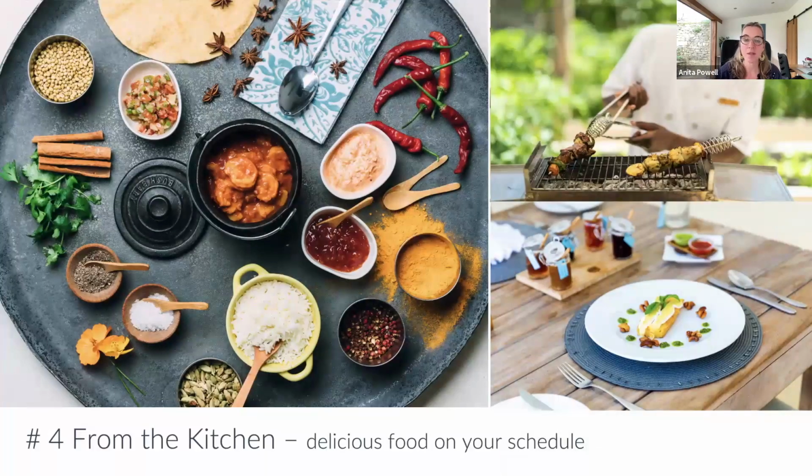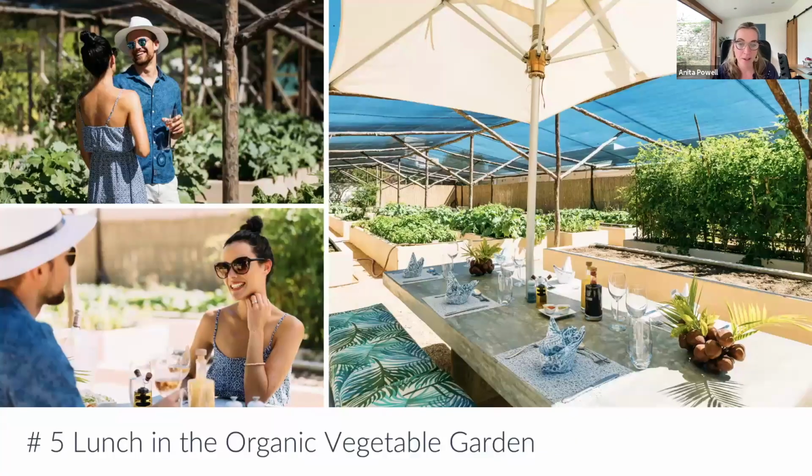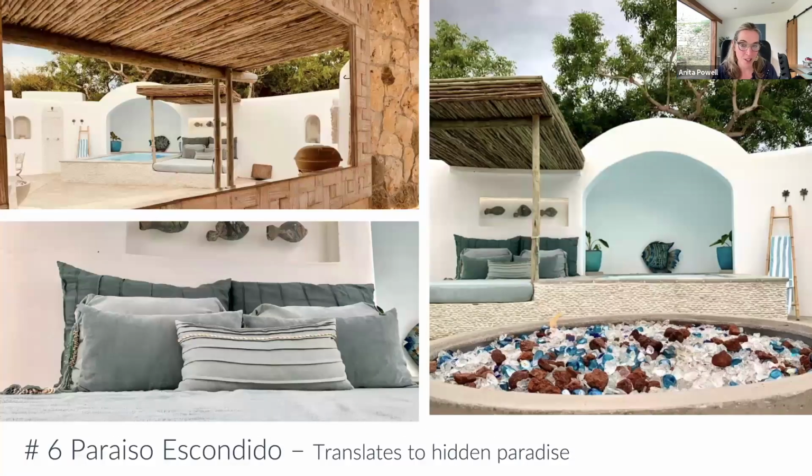One of my favorite things is one of the lunches we offer, where you go to the gardens where we grow all our veggies and spices, and have a meal created from produce from the gardens, and the chef then talks you through what he's creating, which is a really fun experience. That's a very popular experience for guests, and everyone will get that, and that's included in your stay.